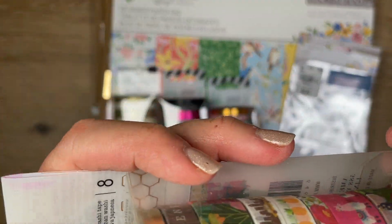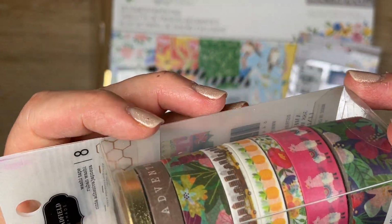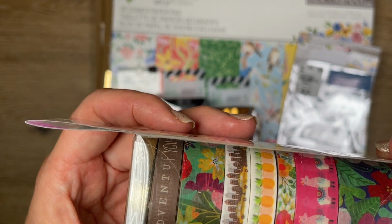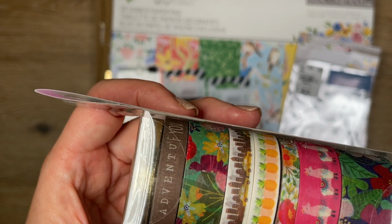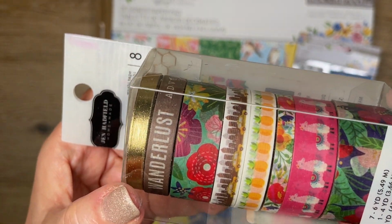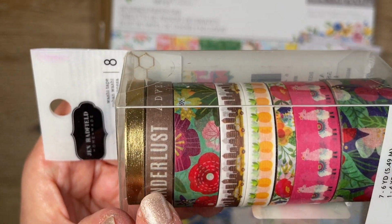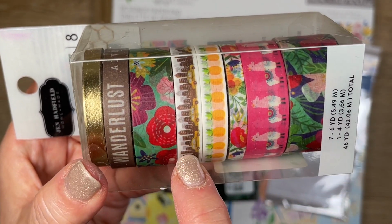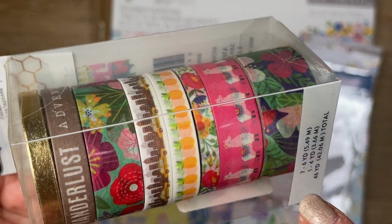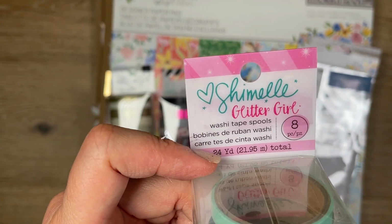And then I picked up the Field Chasing Adventure, which I have some paper in this. I think I have the 6x8 or 6x6 or something, and it's just not very much from here, but I thought this is just really cute. I don't have any pineapple one. Wanderlust, I love that. I don't have any with the city skyline. Llama I do have, and so on. So anyway, and then I found Chanel Glitter Girl.